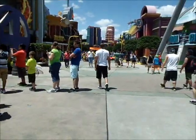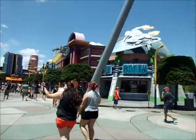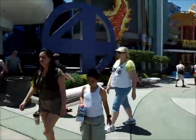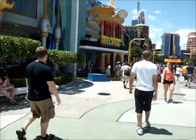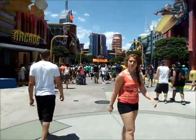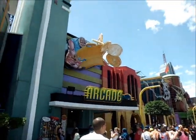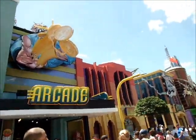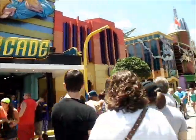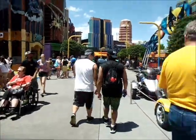Now this place is based around an actual Marvel city. You get to see comic characters across the way. You even get to take pictures of real life characters like Cyclops, Wolverine, Captain America, Storm, Rogue, Spider-Man. Up there is their arcade section, which I'm going to post a YouTube video of shortly. And it looks awesome.